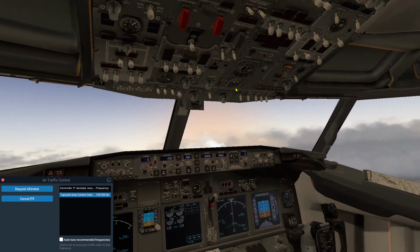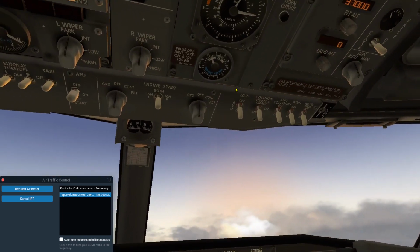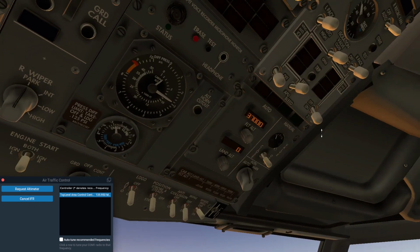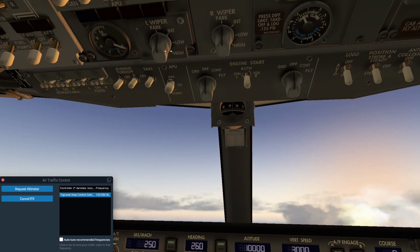Alright, I think everything is set. Just let me look at those lights up there again. So which of these is really important? Logo, I think everybody should know, where KLM, position strobe, anti-collision and wing light. I think we can go off. And I think we're set to fly.